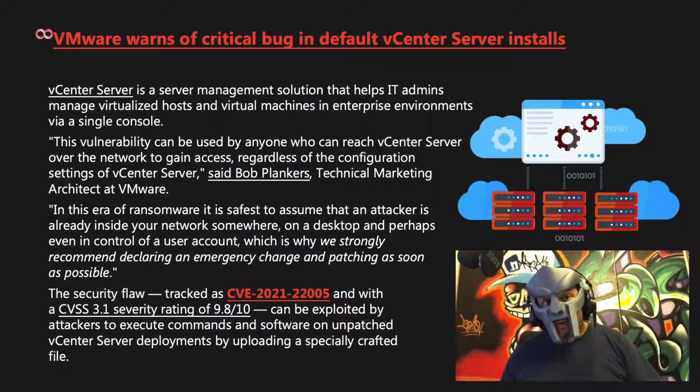The severity flaw, tracked as CVE-2021-22005, with a CVSS 3.1 severity rating of 9.8 out of 10, can be exploited by attackers to execute commands and software on unpatched vCenter Server deployments by uploading a specially crafted file.